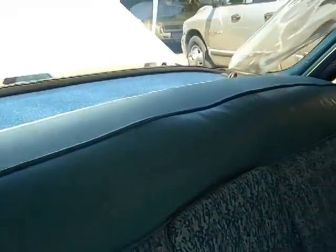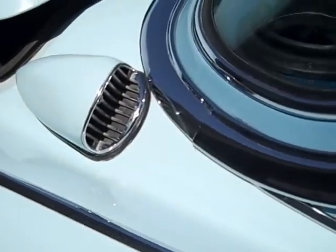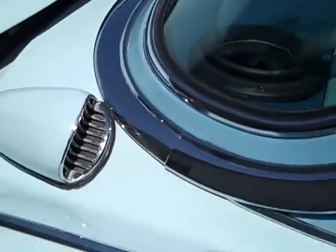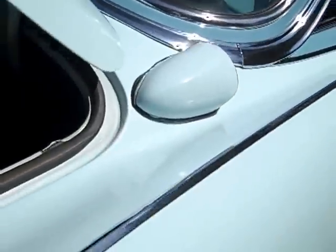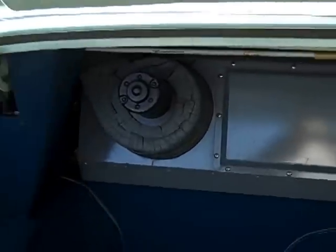You see the glass tubes in the back window. That's for the air conditioning. It's rear air. It picks up the outside air through these vents. And the air conditioning unit is here in the trunk. That's the big box with the fans there.